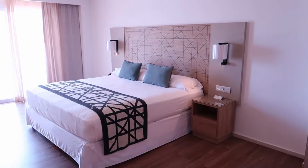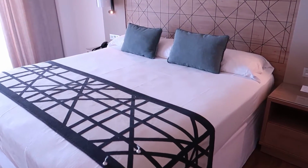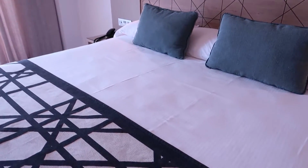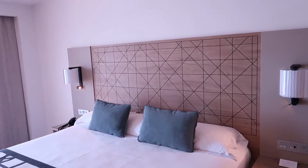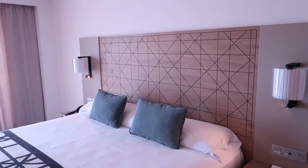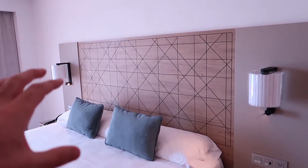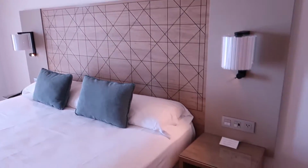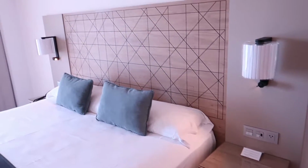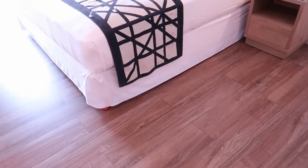And then over here is the king size bed. So they're nice, comfy mattresses. They're a little bit firm, just so you know, but they have a beautiful headboard with a cool design here. And this is the new design that RIU's doing now. They've got this color palette with softer colored woods, just like you see on the end tables and on the headboard here. And it matches nicely with the hardwood flooring that they have installed in all the rooms as well.